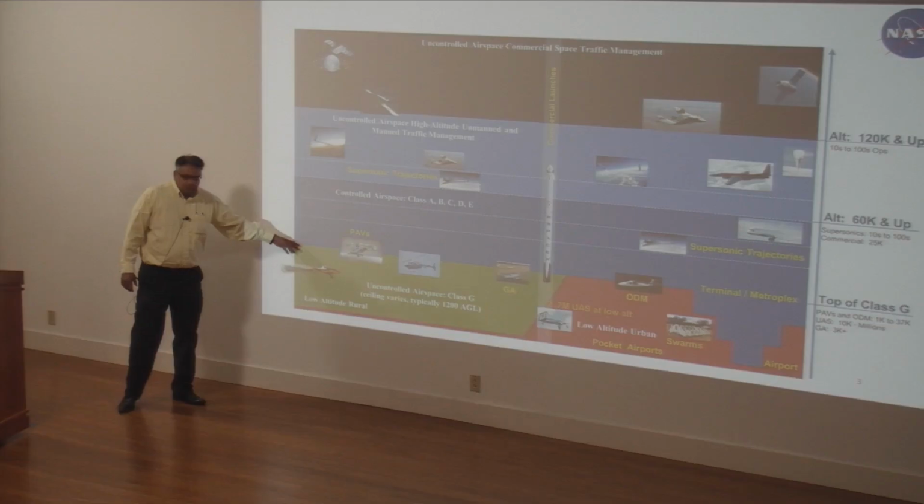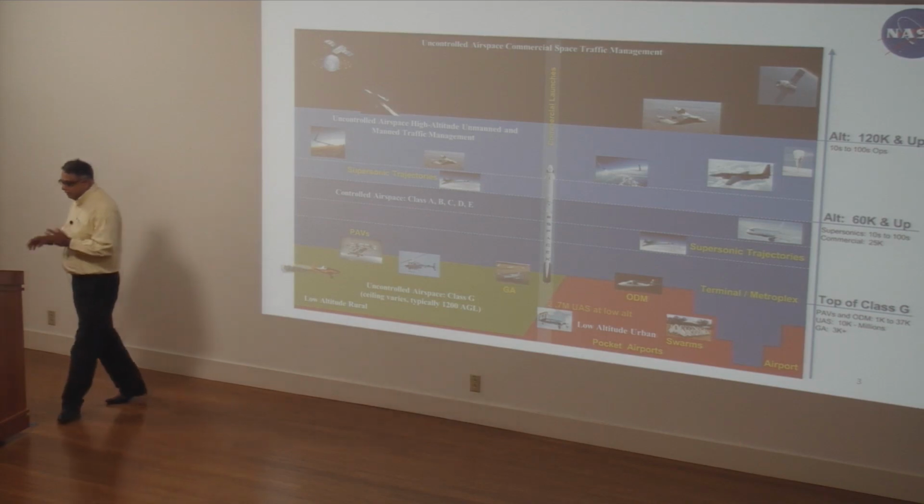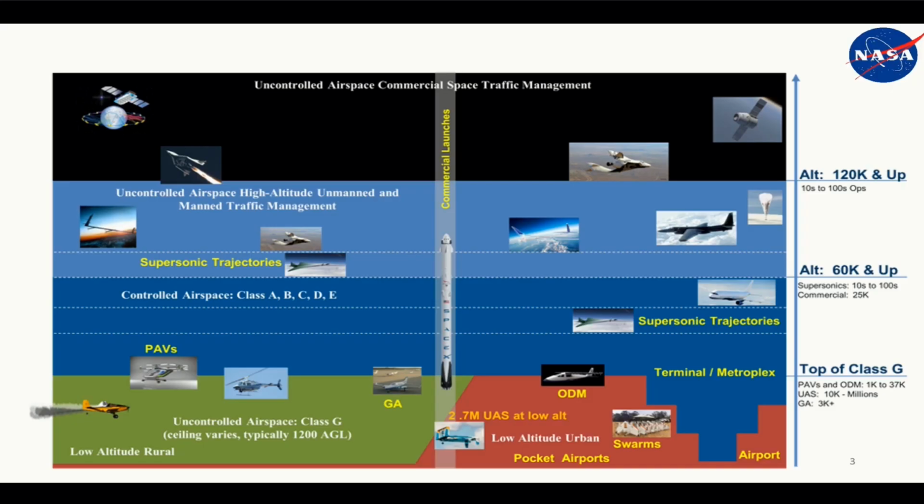As I said before, the 3 bottlenecks in the system are gates, runways, and air traffic controllers' workload. Now, what's interesting about drones is that drones don't use gates and they don't use runways, and we wanted to break the 3rd bottleneck in the system, which is the workload. And that's how we started to look at the Unmanned Aircraft System Traffic Management, or UTM. And I'll talk a little bit more about that.